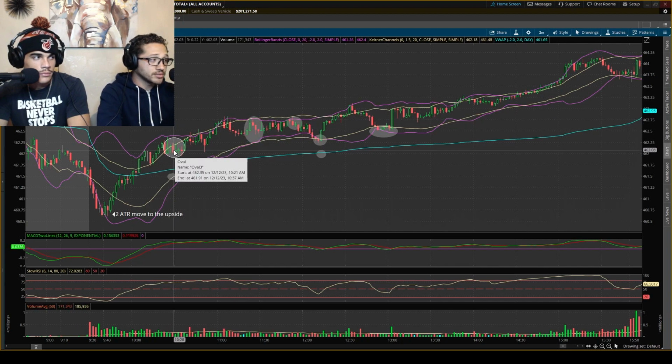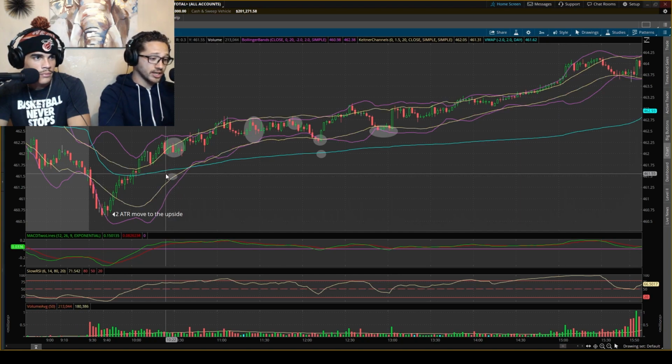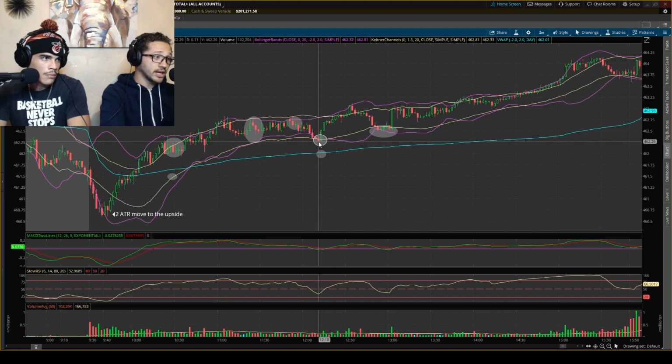Tried to get in here, put a limit buy down here, never got filled, never even got close. It never even got close to 461.50. It continued trending higher. Then I was looking around 11:26 around here when it was looking like it was having a double top, which was here. This is a double top, one top, two top. Got back here, you knew it was going to be rejected, which it did.